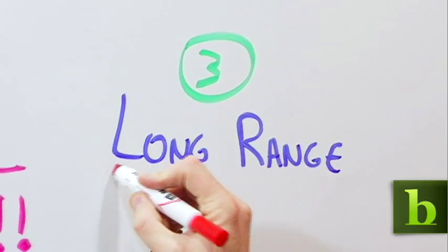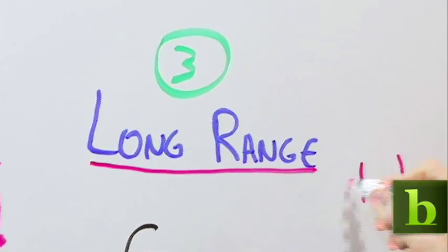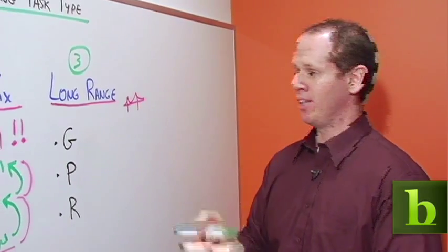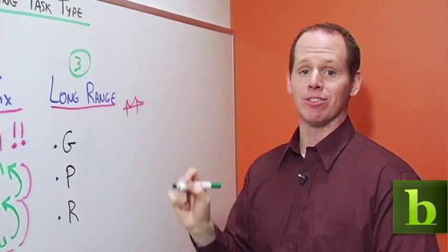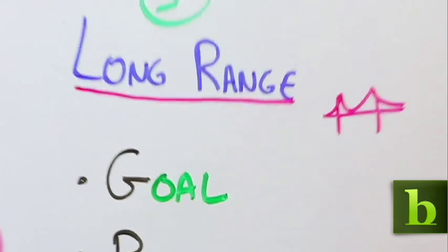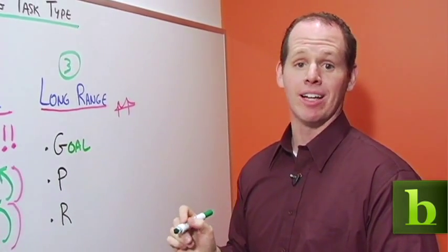The third type of task is a long-range task or a project off in the future. This is something like building a bridge, maybe, or redesigning a business process where the goal is far out in time. Again, three key elements different than the other types. First, you need a good statement of your goal. When your result is far off in the future, if you don't have a clear picture of what it should be, you're likely to drift and not accomplish it.